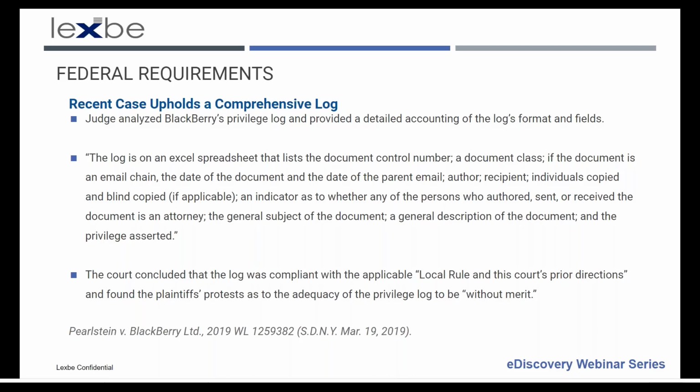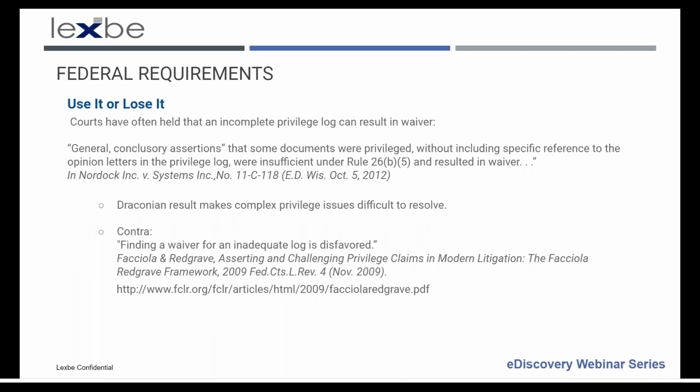The law on privilege logs is use it or lose it. The danger of an improper log or not supplying a log at all is that this could result in waiver. There's arguments against that in the article I show, and courts are, of course, disinclined to do that very quickly, but that's always a risk if the privilege logging rules aren't followed adequately.